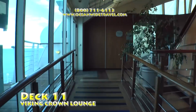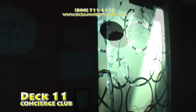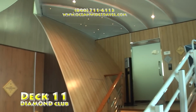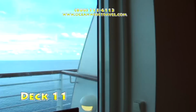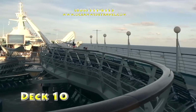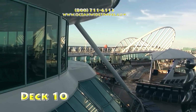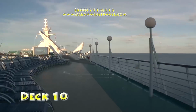Now, I'd like to point out two exclusive areas on board the ship. The first one is the door on the left, and that leads into the Concierge Club. And over there, the door on the right, that one leads into the Diamond Club. Now, for those of you who are not familiar with the Diamond Club, it's exclusive to members of Royal Caribbean's Crown and Anchor Society and is available to those who, much like myself, have sailed at least 80 nights or more on board any of Royal Caribbean ships.